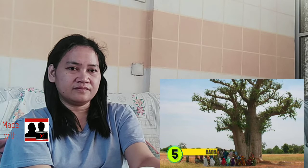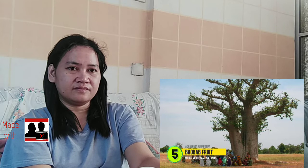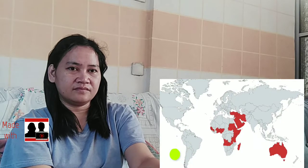Number 5, Baobab fruit. The baobab, this iconic African tree, is also native to the Middle East and Australia, and produces a fruit. Dark colored kernels fill its inside with a tangy, dry powder that has a similar taste to that of cream of tartar or citrus. A bizarre fruit indeed. What is even more shocking is how long it takes this tree to produce it.